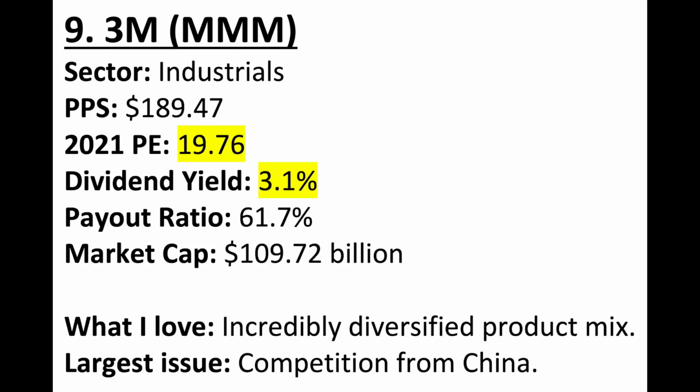The thing I like the least is that could 3M face a lot of competition on the types of products they produce from countries like China? There could be globalization, global competition for a company like 3M. So that's something we have to keep an eye on. With all of that, I want to keep going.